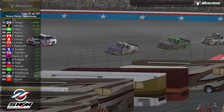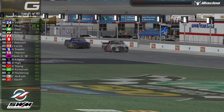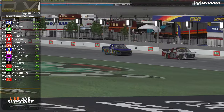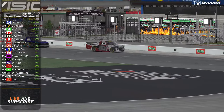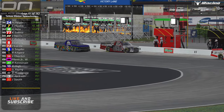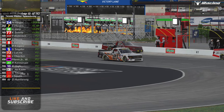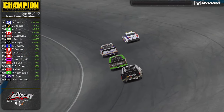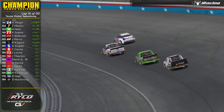Interesting to note, it looks like a few people have elected to stay out. Nathan Meyer has decided to stay out. Tyler Meeks has decided to stay out. Andrew Hale, everybody behind that looks like they have elected to come down pit road. I do want to mention there are three sets of tires down in the pit. So 15 laps, I mean, it's quite a lot.